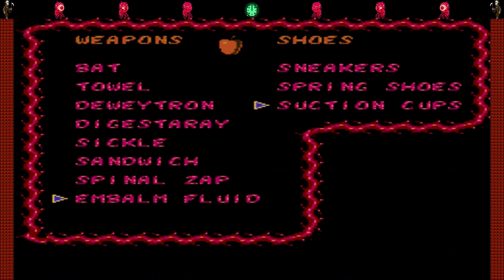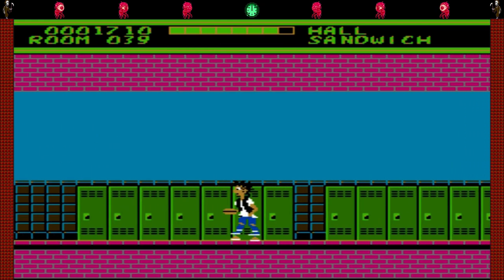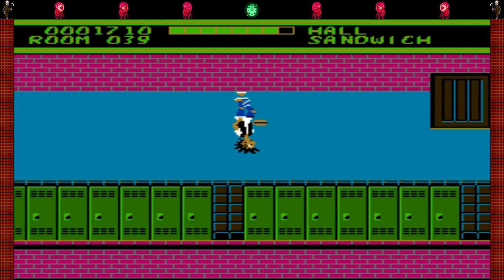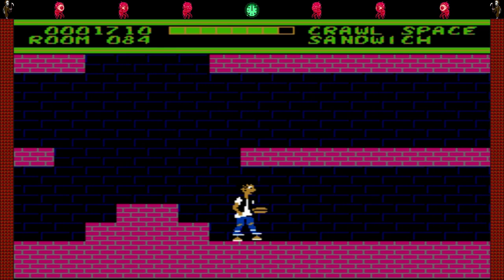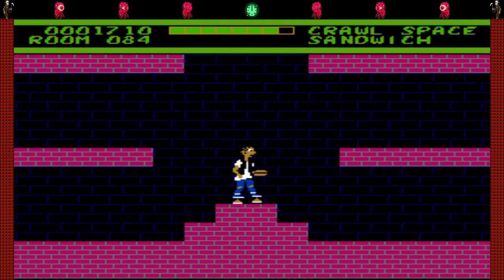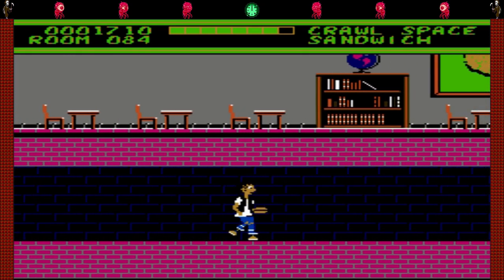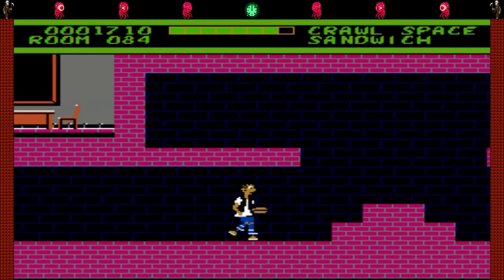Let's get ourselves our suction cup shoes, let's get our sandwiches. Feed the poor hungry eyeball monster. Hop up over here and make our way back, because up here is the location of the air ducts. Now, the air ducts are a bit of a maze. There is a location that we can go to that holds the last item in the game, as well as a very powerful weapon. We can't go to it just yet, as we make our way through the secret passage in the school. We're actually not in the air ducts just yet, but we are very close.